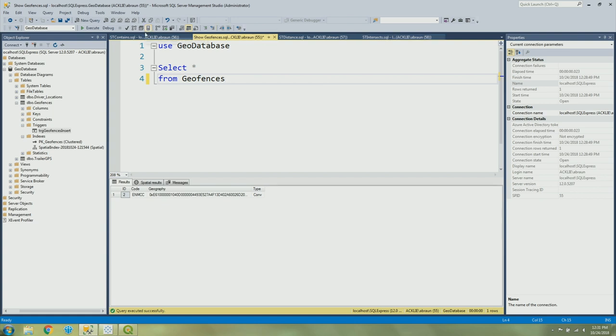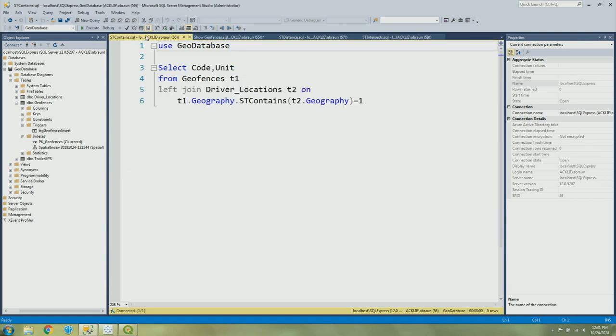So our first example I want to show you is stContains. This function is going to return a 1 or a 0. In the output, if it is a 1, that means that GPS point is fully enclosed within your geofence or polygon. Vice versa, if it's a 0, that means it lies outside the polygon.